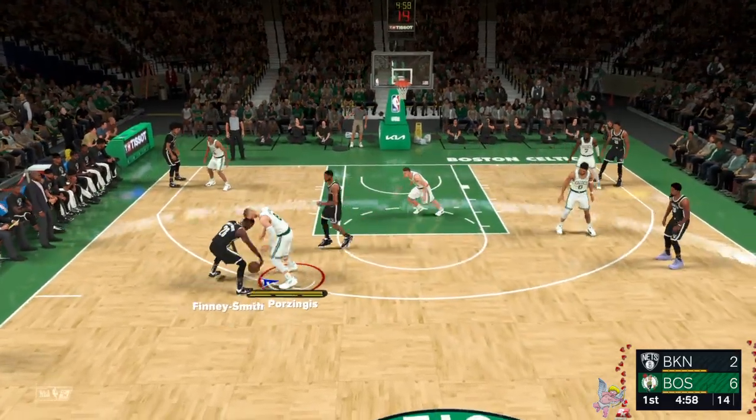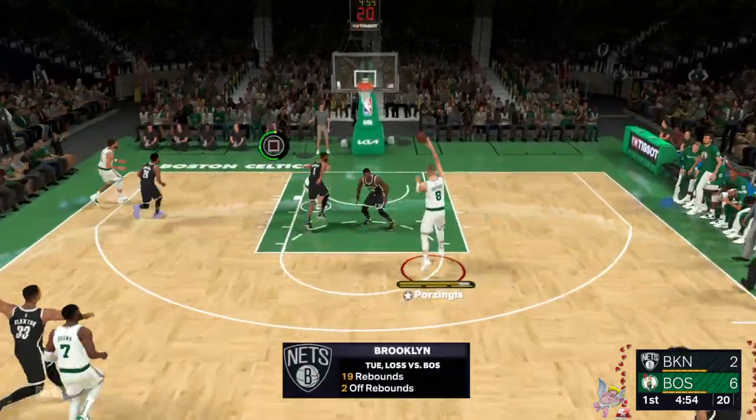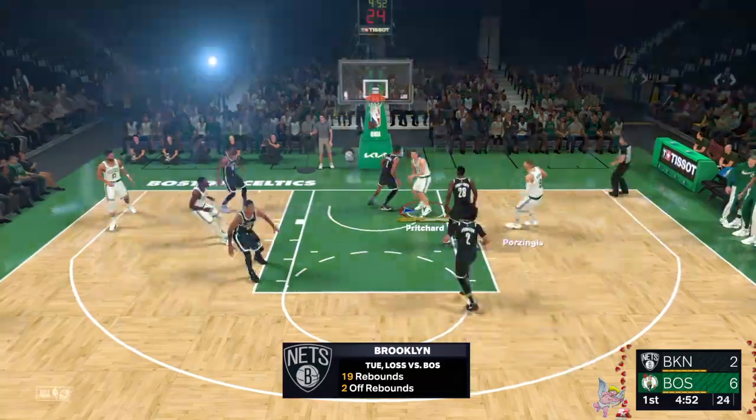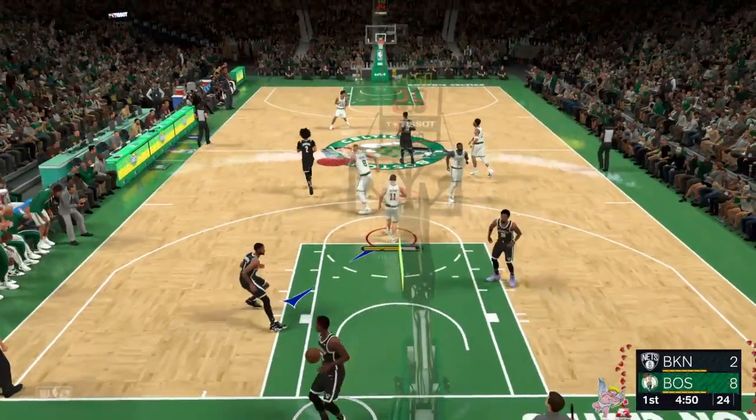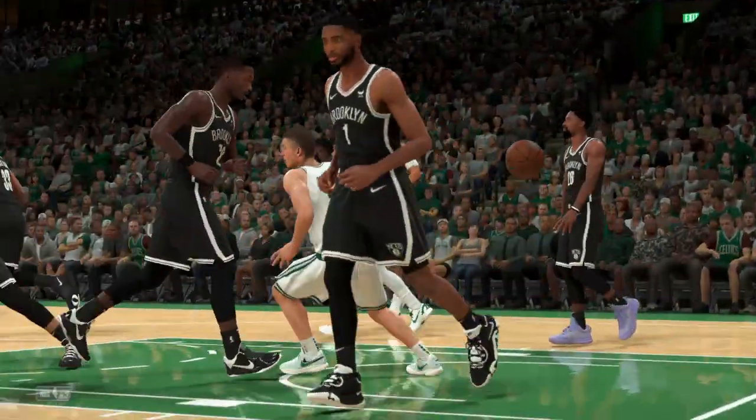Well, if they want to avoid the outcome of that first meeting, they'll need to be stronger on the glass. They were completely outmatched in the last one. And a lot of that begins with effort. Putting in the work and closing out possession should make this a much more contested game.